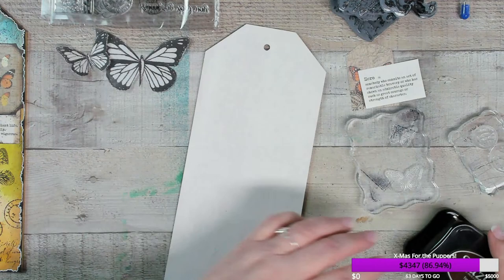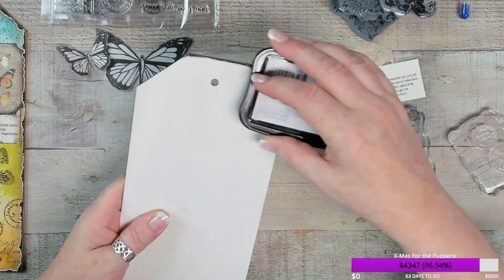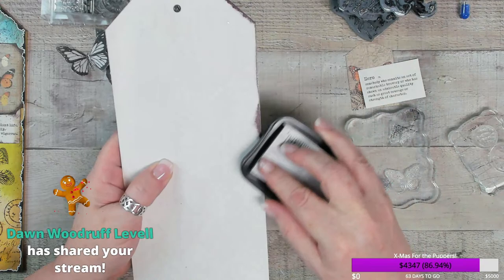So I've got my Stazon stamp pad, because I love my Stazon. And I'm going to create a sort of broken edge along the edge just by rubbing it with the stamp pad like this.